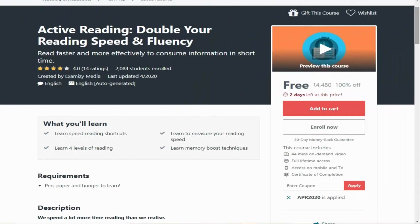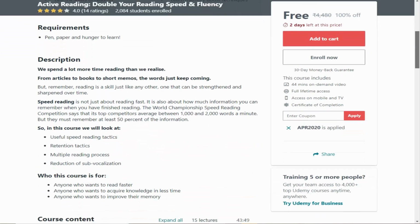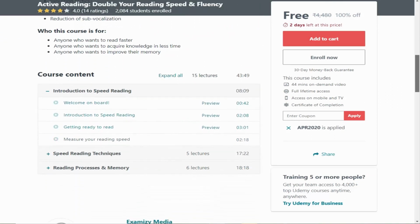The eighth course is Active Reading, double your reading speed and fluency. We spend a lot of time reading books, and because of that some other work gets postponed. But with this course, you will be able to increase your reading speed and also remember the content in the book. Duration is 2 hours 48 minutes with certification. Enroll now, 2 days left.